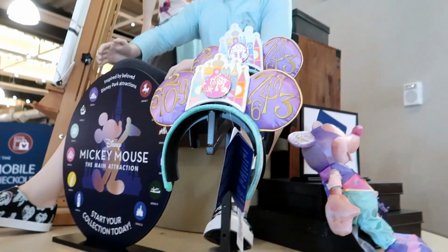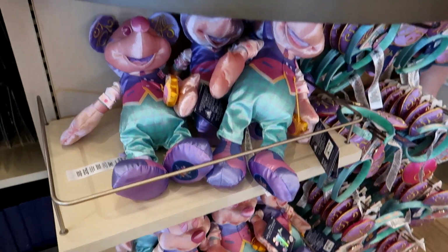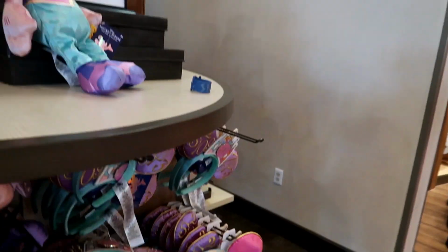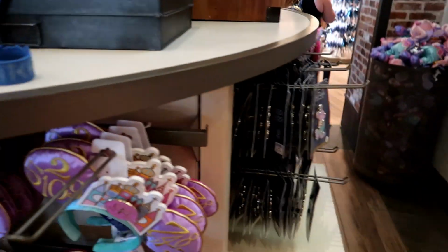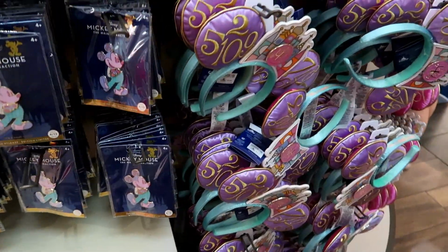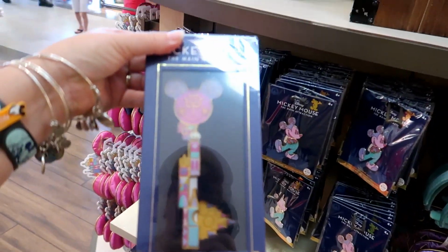Oh my gosh. Yesterday it wasn't out and today it's out. It's a Small World collection. Oh my gosh, I am so happy. Oh my goodness. Oh, this is the key. Oh my God, that's so pretty.